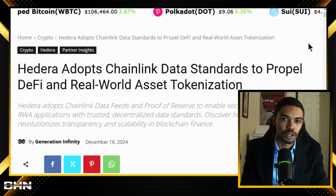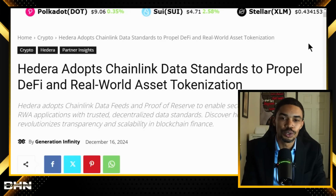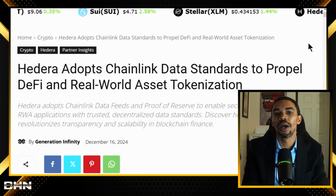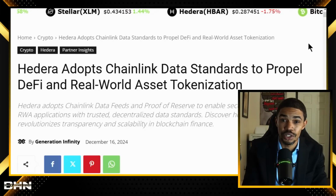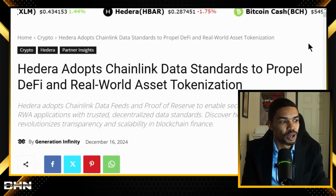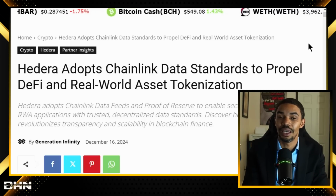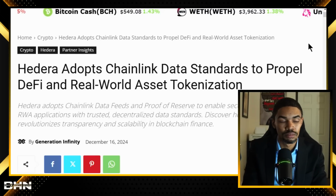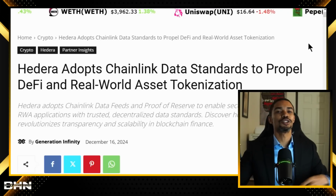I can't wait to share the information that I have with you guys, because if you're new to the space, you're probably unaware of the long-standing relationship between Hedera and Chainlink. And now that Chainlink is incorporating its technology into the Hedera DLT, things are going to get real fun for us HBAR holders.